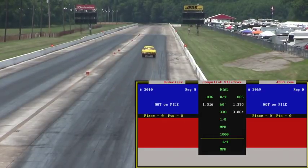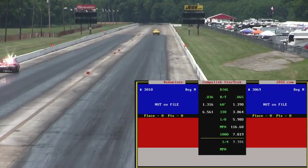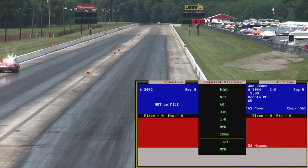So the Vega comes down hard, and he knows he's got a problem, and he shuts it off, pulls over to the wall. In the meantime, the Corvette 938 at 143. The driver of the meat wagon is starting to climb out. He'll check things out. Our crew will walk out there to give a little inspection, and we'll get the track cleared as quick as we can and get back to action here in the gas eliminator category.